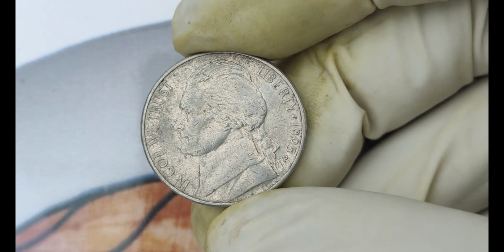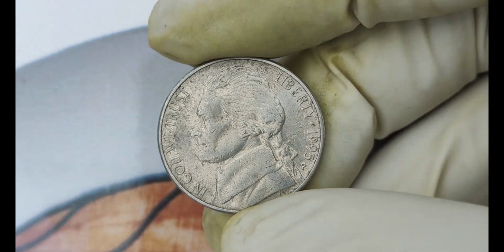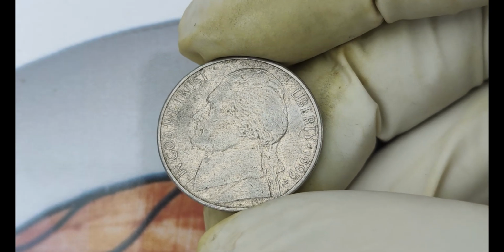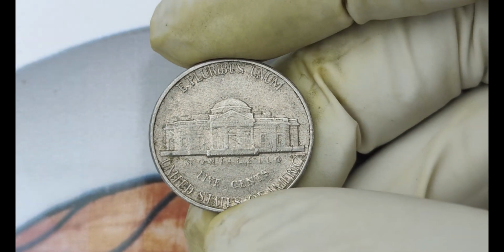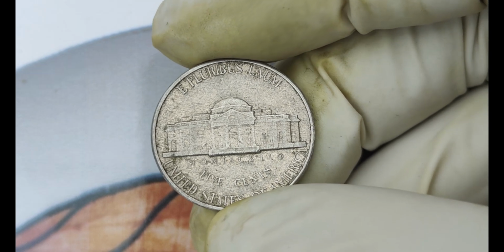We dive into a remarkable story, one of the 1995 Monticello Jefferson nickel coins that shocked collectors and auction houses alike with its jaw-dropping value of $1.2 million. The 1995 Jefferson nickel was minted in Philadelphia, one of the major hubs for U.S. coin production. Over 1 billion Jefferson nickels were struck that year, making it a seemingly ordinary coin.